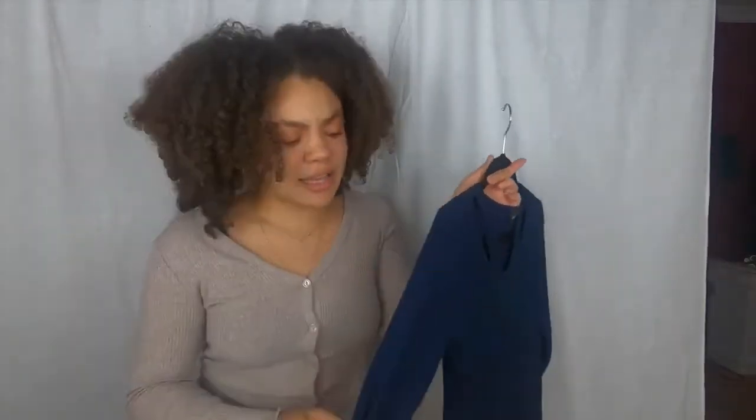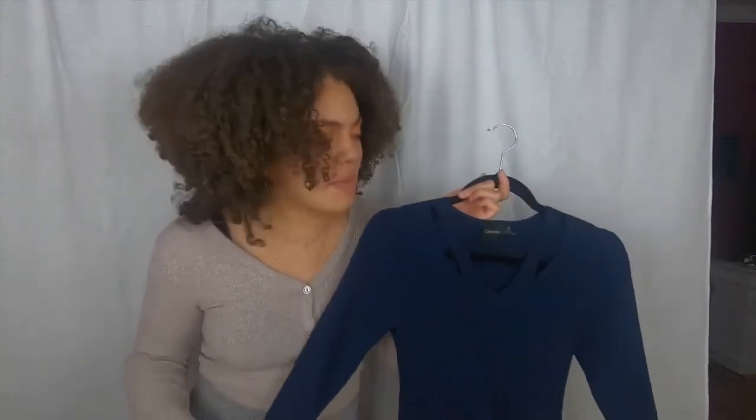So I really did love how I came across this, and I feel like navy blue is such a classic color. I got this for $3.99, and it was 20% off. I used my coupon that day, 20% off of $3.99, so I guess you can do the math with that. But it was in such great condition, and it fit my body really well.